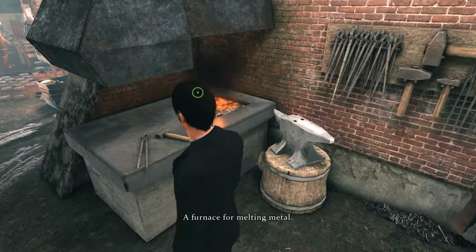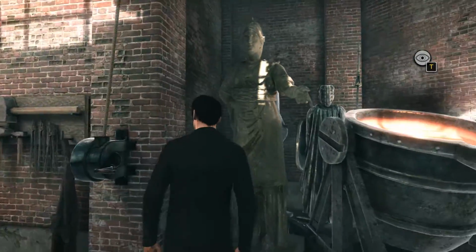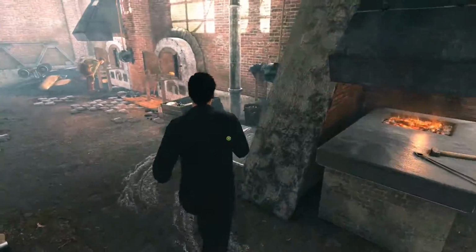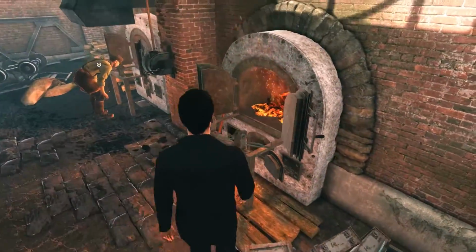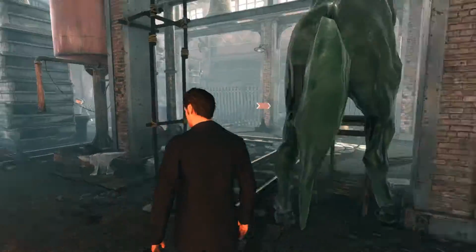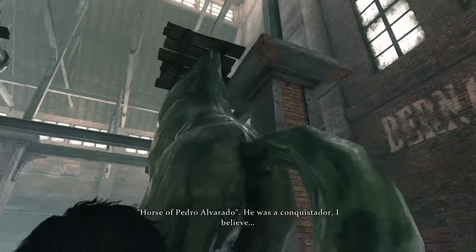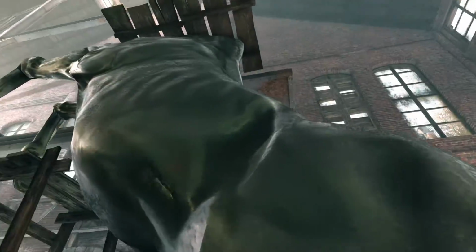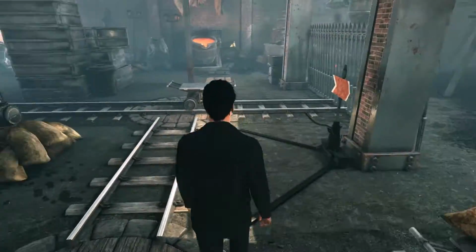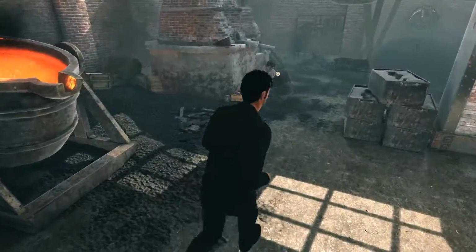A furnace for melting metal. Yes, that's what that is. Thanks. That probably shouldn't be open. Just saying, you guys should know better. I mean, look at this. Horse of Pedro Alvarado. He was a conquistador, I believe. How do you know whose horse that is? That could be anyone's horse. Literally anyone's horse. All the clues seem to be on that side of the room.